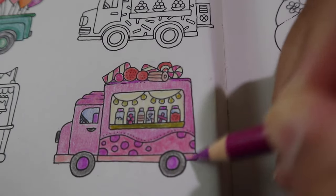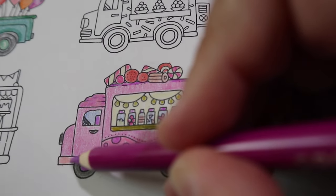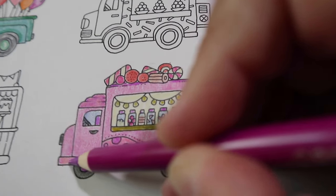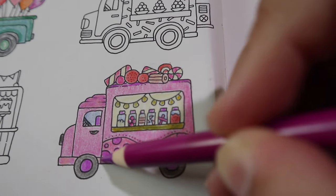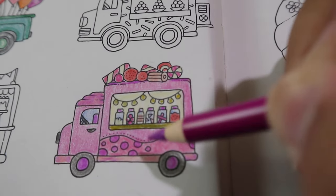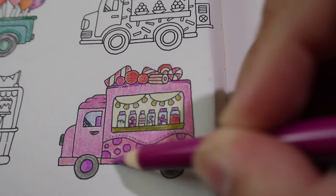I just kept all the colours really neutral inside the van. I kept the top of the van simple as well, with just a few variations of colours, and then really made the van pop with all the pink. I've loved how it's turned out, don't you?